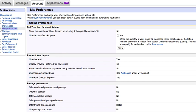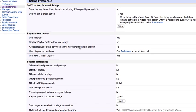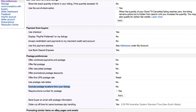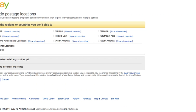When you click on Site Preferences, it will take you to this page, which has a whole bunch of things. You need to go down to the Postage Preferences and click on Exclude Postage Locations from your listings. Then if you go to the right hand side, you'll have this edit, and you click edit, and then it'll take you to this page here.